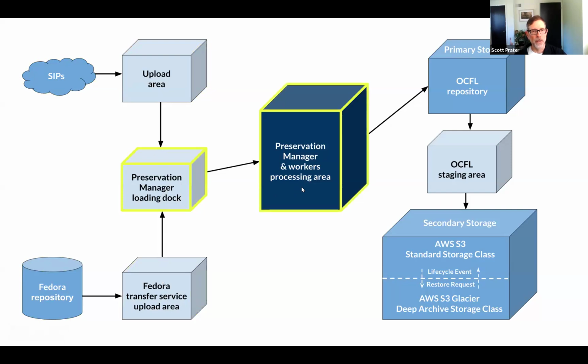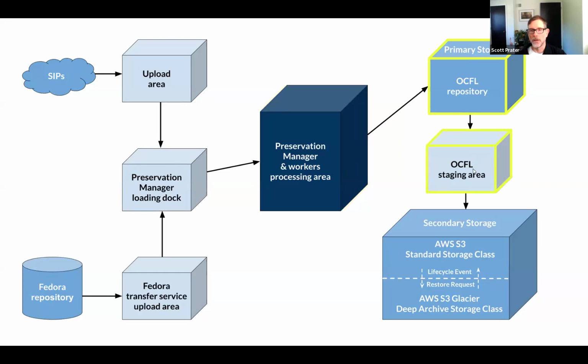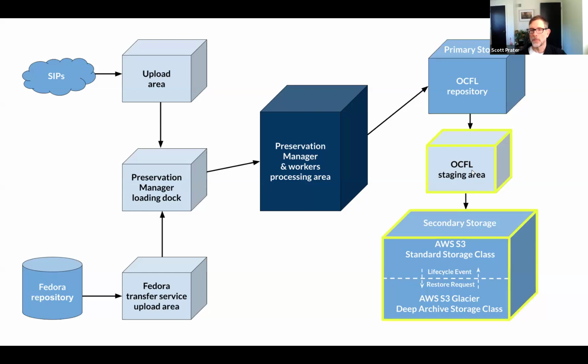Once they've been received, they get copied over to the preservation manager's processing area, and that's where the analysis takes place. The bags are unzipped, the viruses are checked, the bags are checked for being complete and correct, the checksums are verified, and then Format Bits is run on the formats. Once everything has been okay there and it's been approved, we put them in an OCFL repository that we have on a local S3 bucket storage. And then once they're copied there, they're copied to a staging area for replication. And from the staging area for replication, they're copied to our secondary storage.